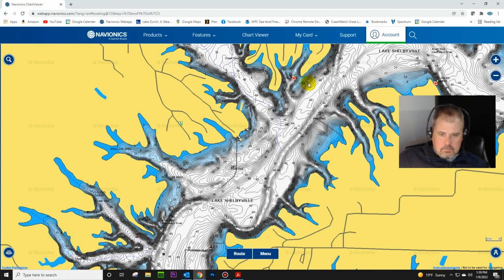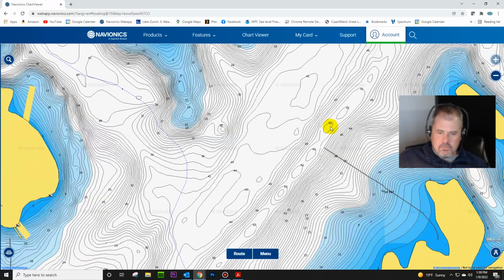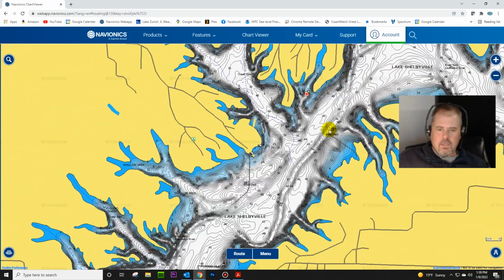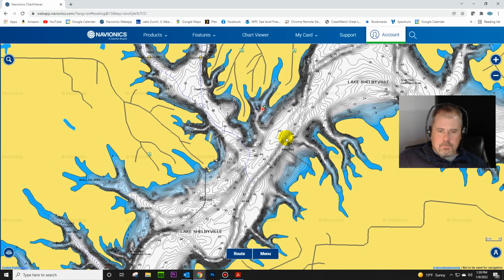Now, as you go further towards the dam, everything gets deeper. The main channel here is 50 foot plus, so it's not as important. You can find some more productive structures outside the main channel just because you've got so much depth. Although, if these structures go to the main channel, it's going to increase your odds a lot more.